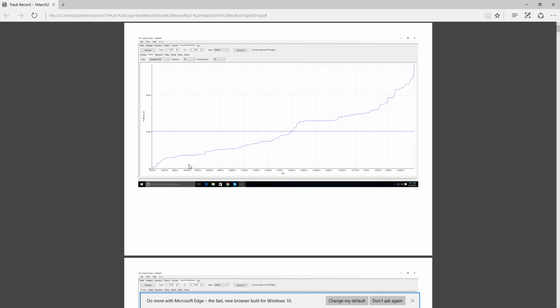This looks ridiculous. It looks fake, really, frankly. If I saw this, I would think it was fake. This is the performance that I did in Sim. Now, granted, trading a Sim account is not anywhere close. Typically, you would expect your live results to be something like 25% worse than your Sim results. You want to be able to trade a Sim account as if it were real money. That's the idea. That's the goal.